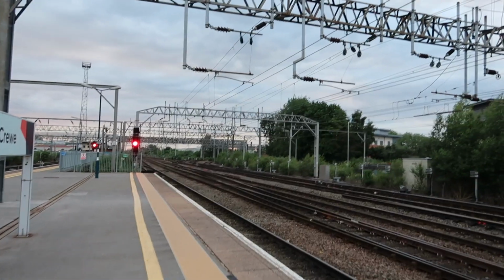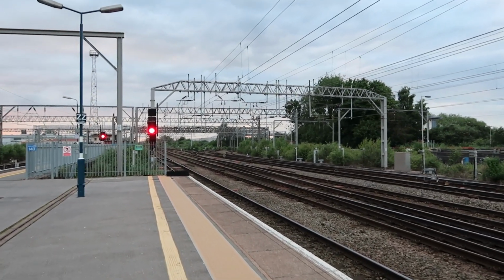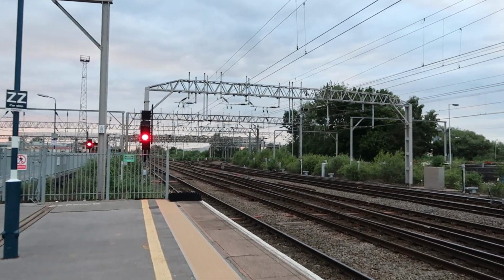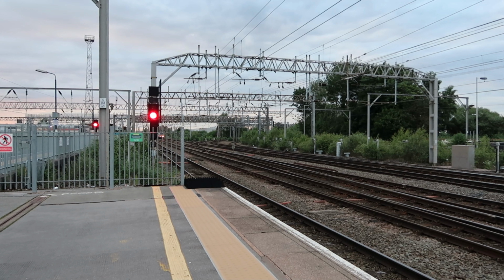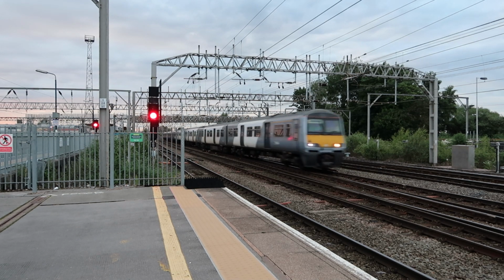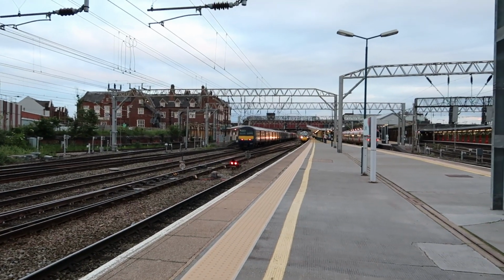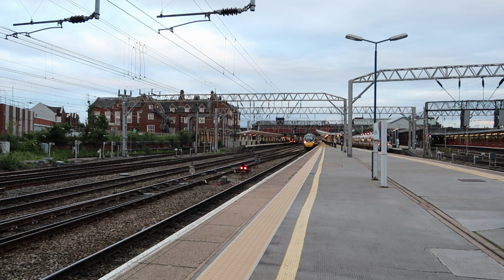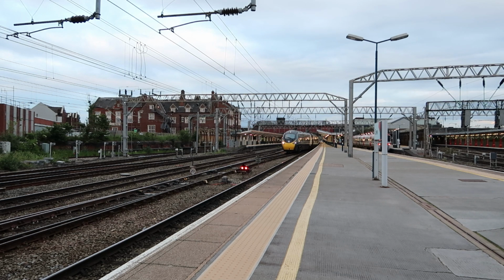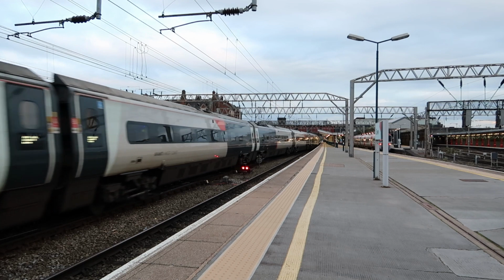I'm just going to move a little bit further up since there is an Avanti West Coast departing, because I don't want to miss these. As here comes the 323s. That was the 321s passing by, doing a service from Birmingham to Birmingham International. 390 doing a service to Liverpool Lime Street.